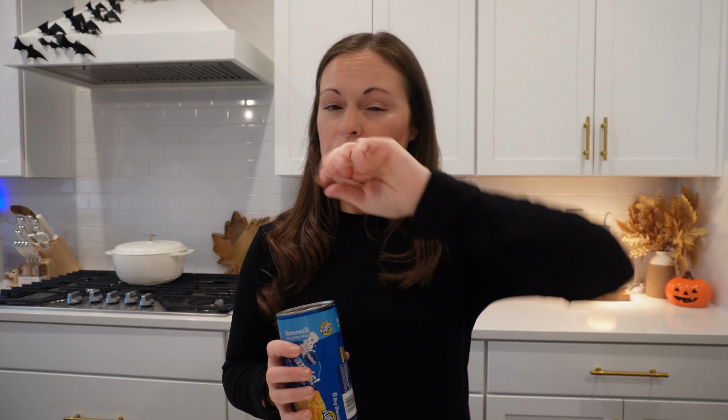Oh, it is so good. You scoop out the dinner, everybody gets a biscuit on top, and then just that first bite with the flaky biscuit and then the warm crock pot meal underneath. I'm telling you guys, this dinner is just one of the best. All right, let's make our biscuits.